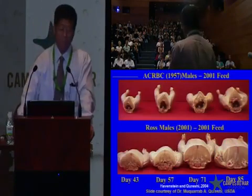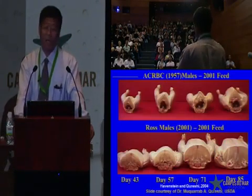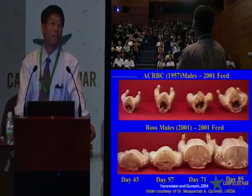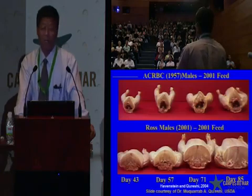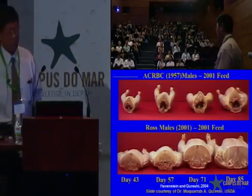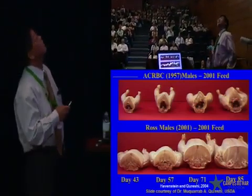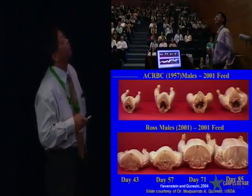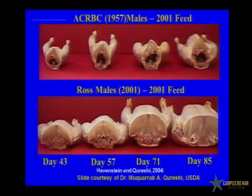So this slide is the last slide, but I have used it a lot in my seminars recently, and I hope we really bring attention to the aquaculture geneticists and immunologists and the like. These are the chickens in 1957 and 2001. You can see 43, 57, 91, 71, 85 days after birth. You can see the difference. So 50 years ago, 50 years later.